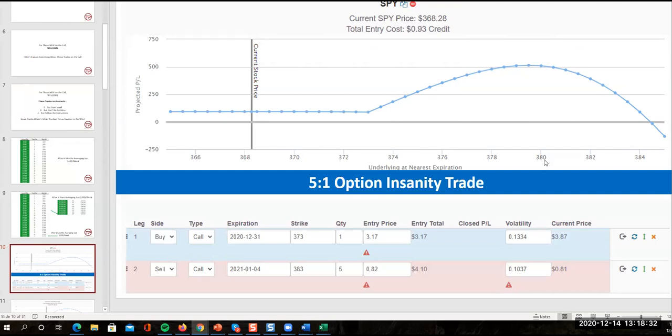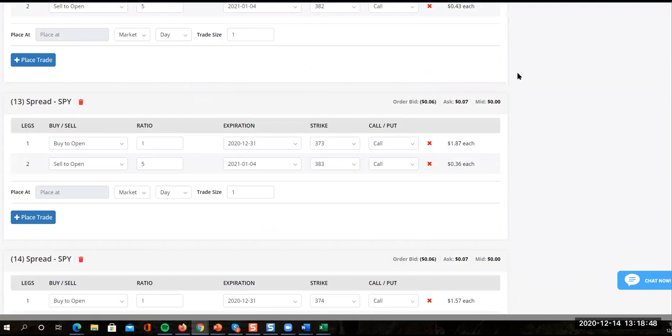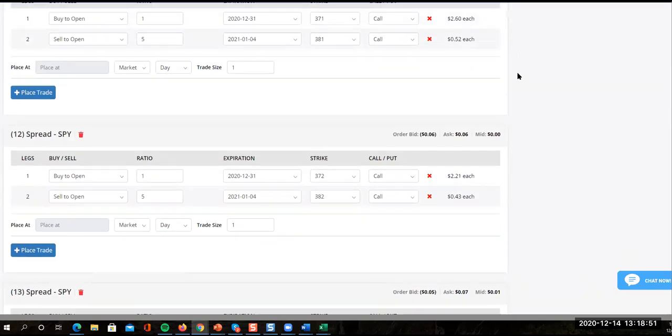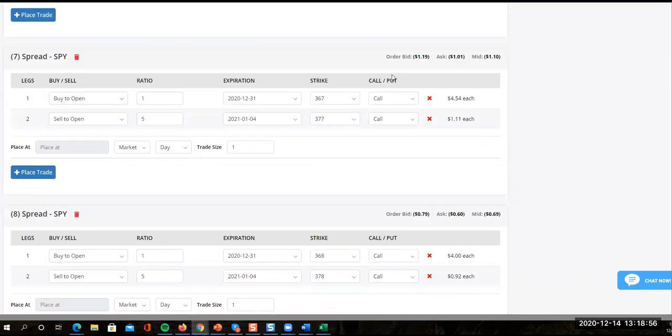So let's take a look at something real quick. What has to happen for me to start losing money on this trade right now? What has to happen in the market? This is where we're at. We're in the 373s, 383s. We're in from a credit of 93, and it's trading at a debit. Let's scroll down here to 367 to 377. This trade may turn into an open position loss, although it's unlikely.